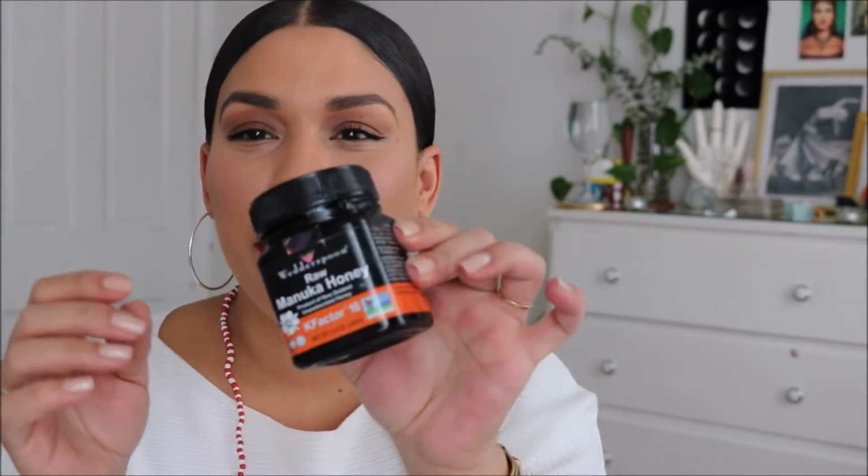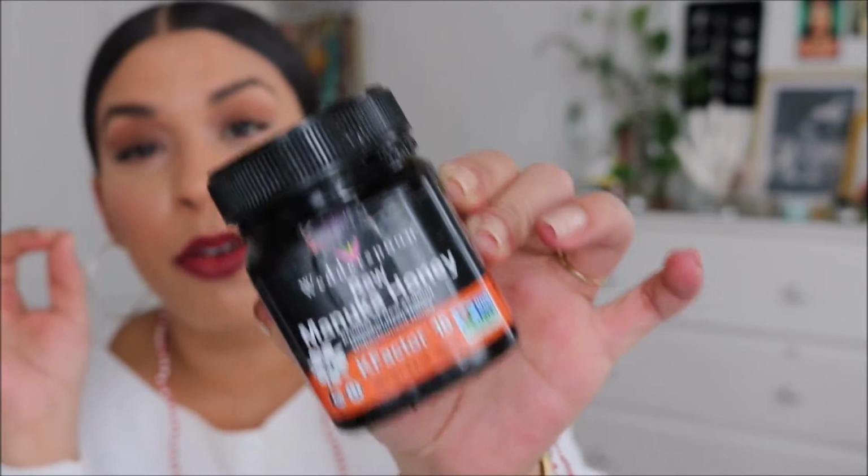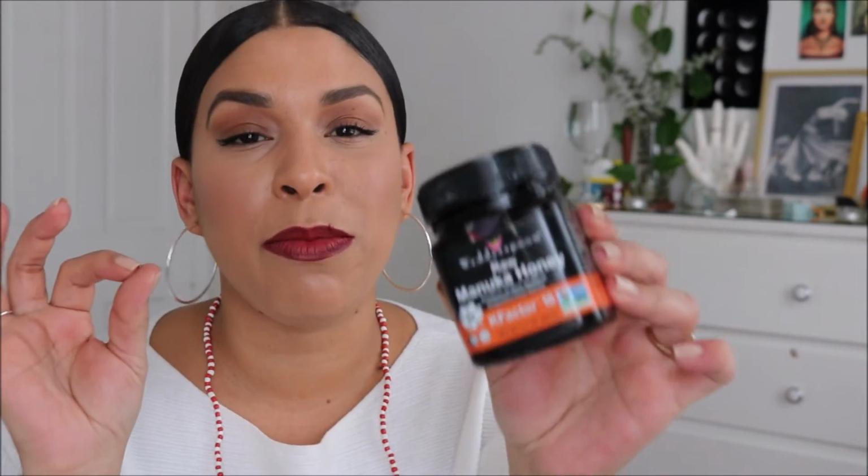Because the next thing that I've been using, and I know this is an oldie but a goodie, and I don't know if I mentioned it in previous videos, but I have to always mention it because it's truly amazing: Manuka Honey. If you have not gotten onto the Manuka Honey bandwagon, or you have not heard of it, you have got to run to your local health food store or supermarket and find you some Manuka Honey. Manuka Honey is just amazing. I won't go too much into it because I did write about it on my blog. I will link it down below.